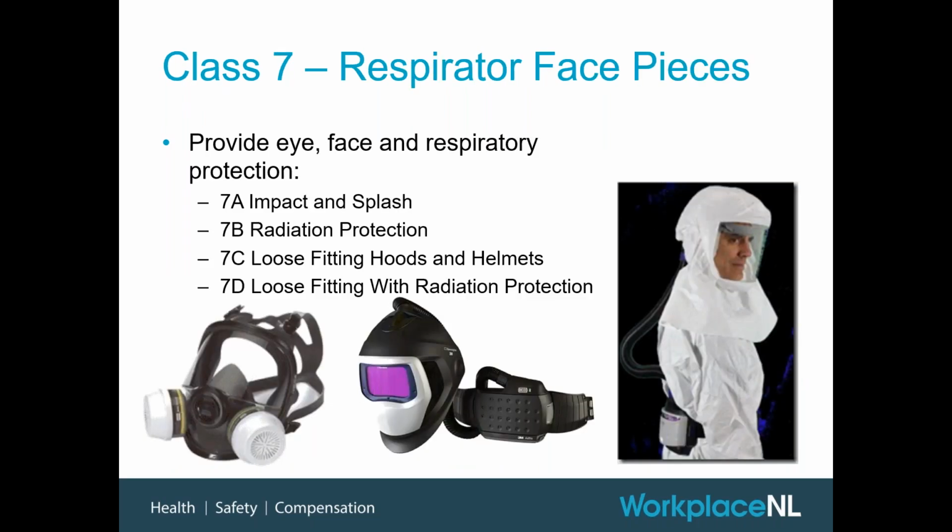And then we have our respirator face pieces. These provide eye, face, and respiratory protection. Similar to the others, they have their own classifications. 7A, impact and splash. 7B is radiation protection. 7C is the loose fitting hoods and the helmets. And then 7D is the loose fitting with the radiation protection as well. So it really boils down to exactly what you're doing and what the hazards are to determine what type of eye and face protection is going to be necessary.